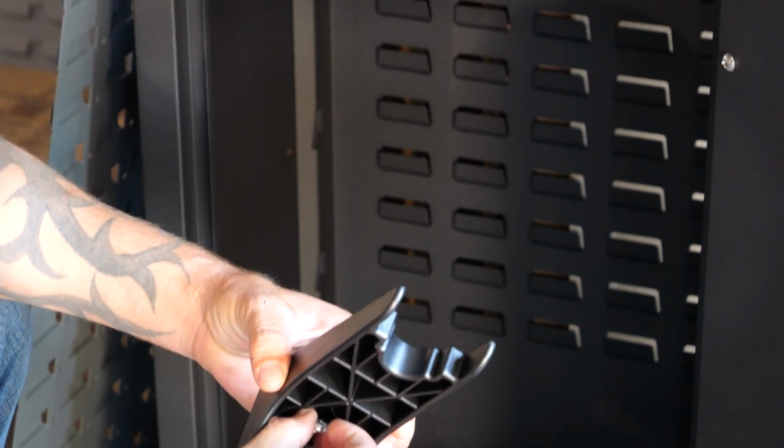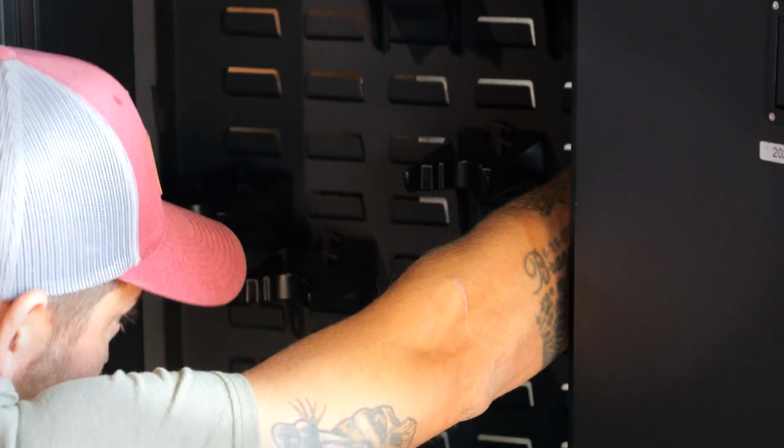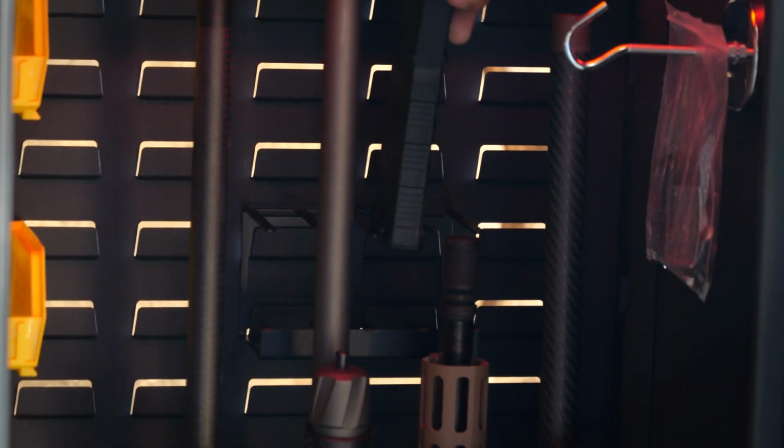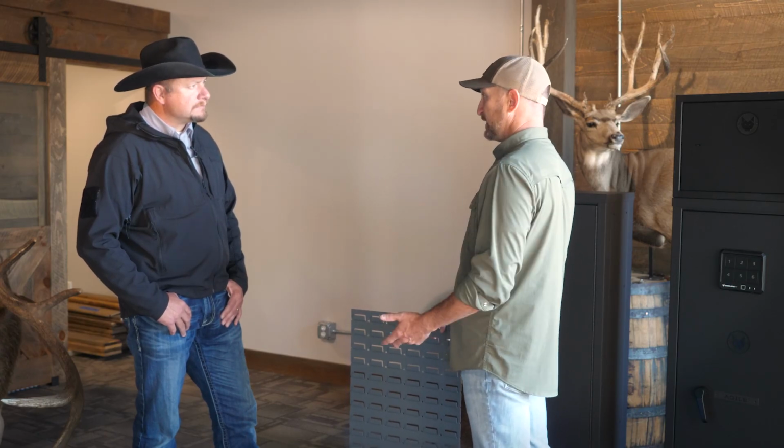So you've got stock bases, so if we're talking about a gun wall, we can have them going vertical, make a nice line. But if we've got one that we really want to show off, we've got another accessory where you can lay it horizontal. Oh, that's cool. Same thing with pistols. I love our pistol racks. And all those accessories are customizable to whatever you need.